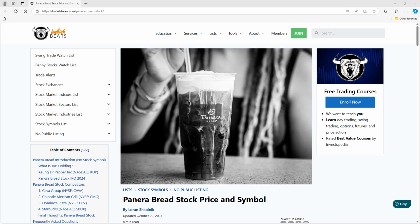Panera is currently a private company, so they do not have a stock symbol on a major exchange. However, there are a few other like companies that you can trade that do have stock symbols. So the first one we can talk about is Cava Group, or CAVA. Then there's Chipotle, CMG, Domino's, DPZ, and then also Starbucks, SBUX.